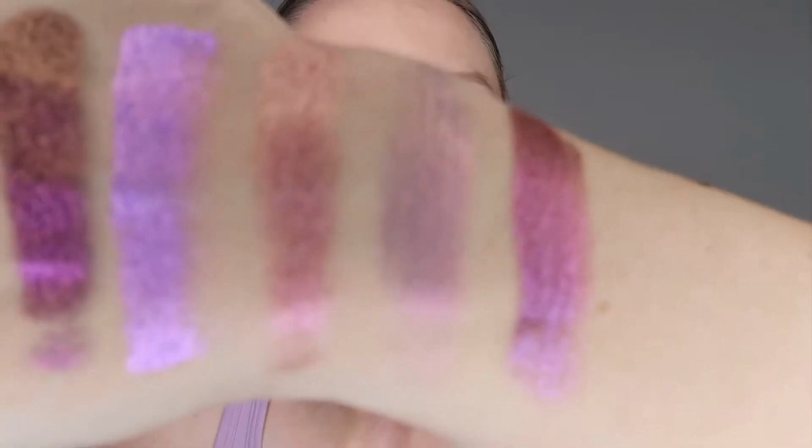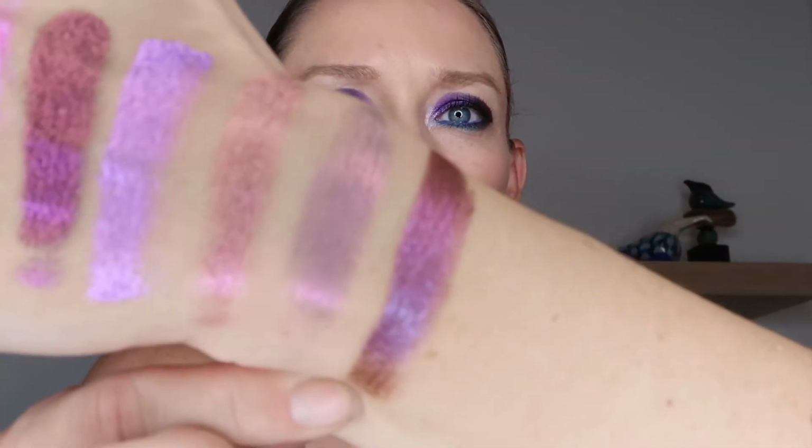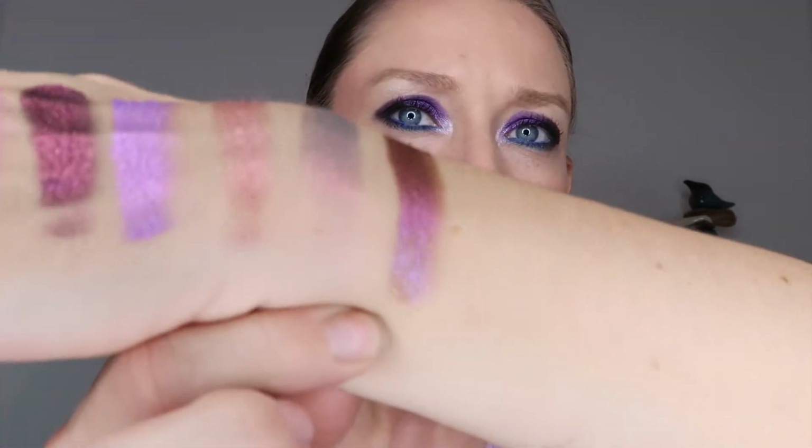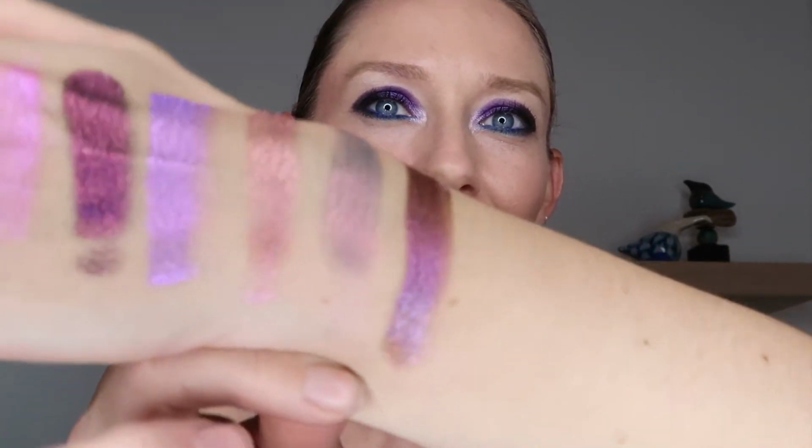Then we have the shade Medieval, which is another deeper metallic multichrome shade. And this one starts off with kind of a coppery tone into a more cranberry red and then into a purple. And so you can definitely see kind of the magenta tones on there, a little bit of the copper coming through some of the purple. Very beautiful, almost like a little bit of blue at the end there as well.